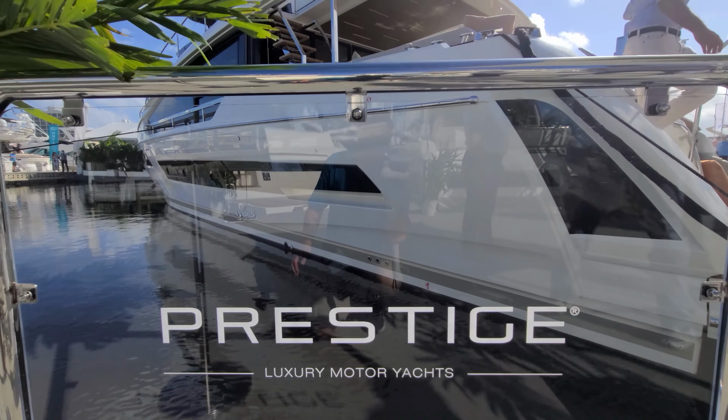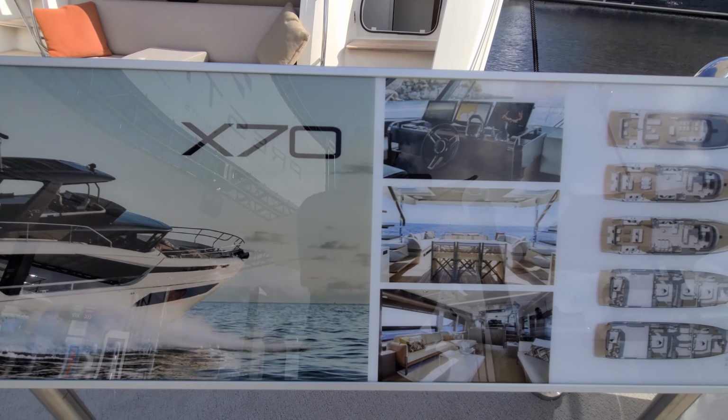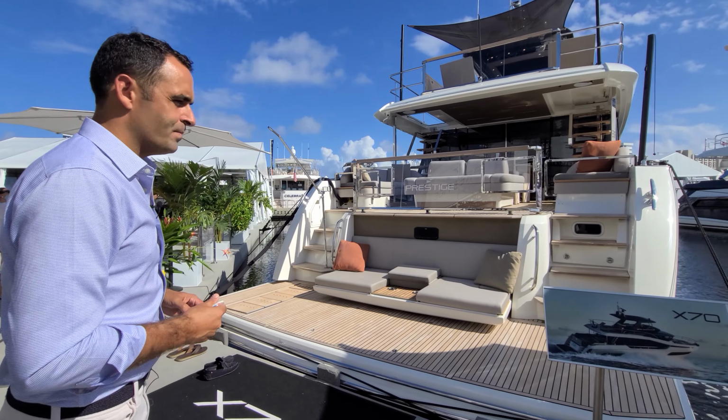Right, so welcome to the Prestige X70. This is the beginning of a new range for us called the X line, which is a crossover concept, a very new concept, which is going to complement the flybridge range that we have from 42 to 68 feet and the sports coupe range from 42 to 68 feet as well. Beginning of new range, so that's the X70.